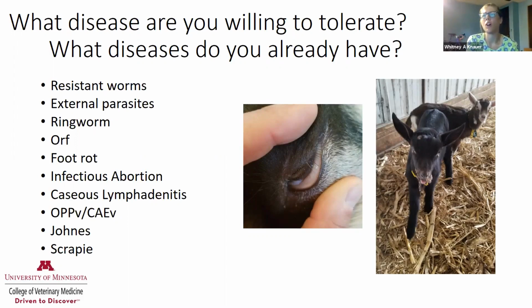So here's kind of a laundry list. Resistant worms, for sure, maybe external parasites, ringworm, orf. So this little kid here with his little orf, and this kid back here too. Foot rot for sure. Infectious abortions, we talked about that. Caseous lymphadenitis, so CL abscesses. OPP, so ovine progressive pneumonia, or CAE, which is caprine arthritis encephalitis virus, pretty much the same virus, different species. And that one is a pretty serious one that can cause some real performance challenges.